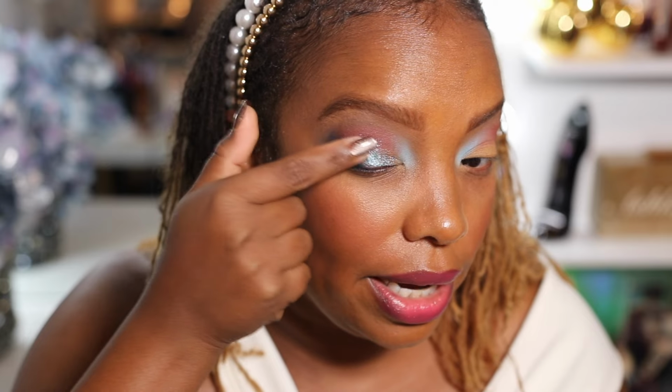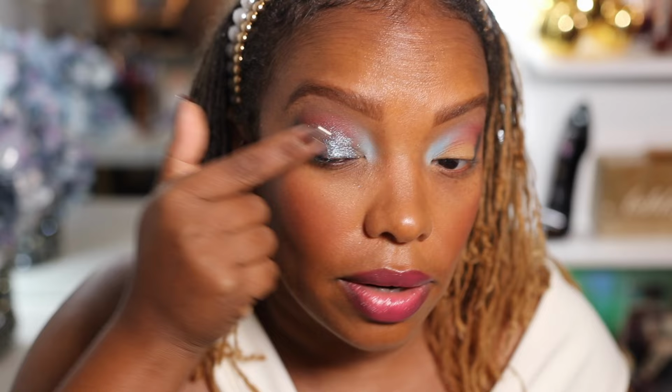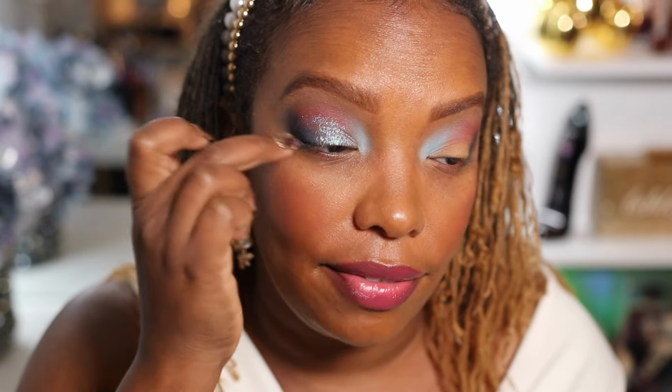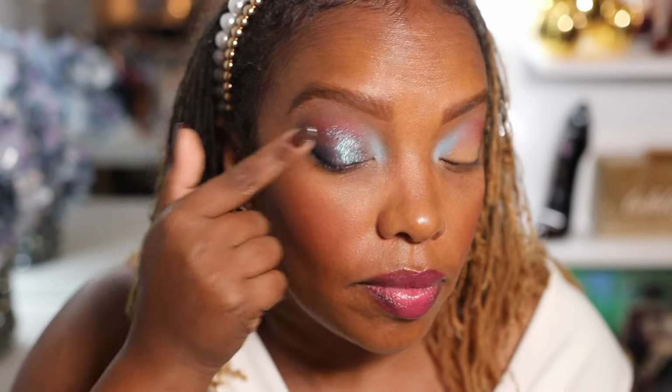It's a beautiful shade. It looks like it's opaque, but not too opaque. So by me putting it over the red, you kind of see the red peeking through, which I'm totally okay with. But then it does look like I can build it up, because if you look along the baseline right here, it is built up a little bit.